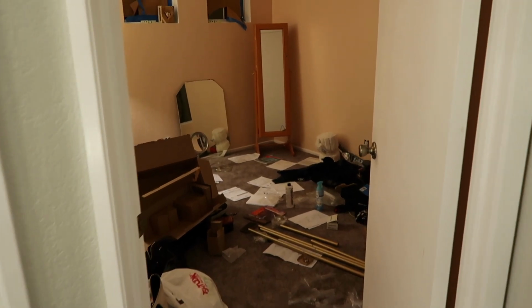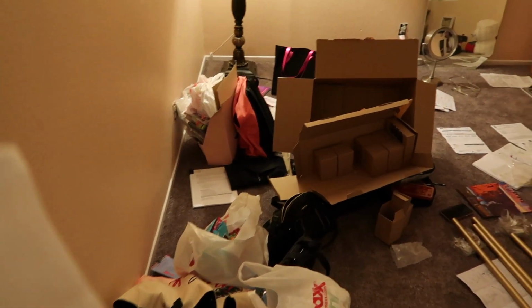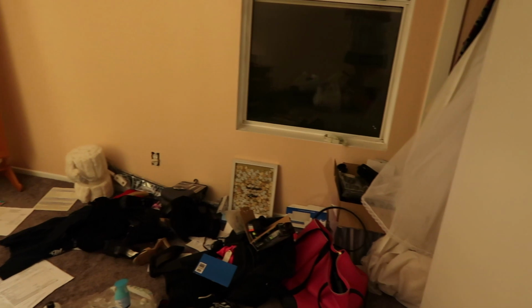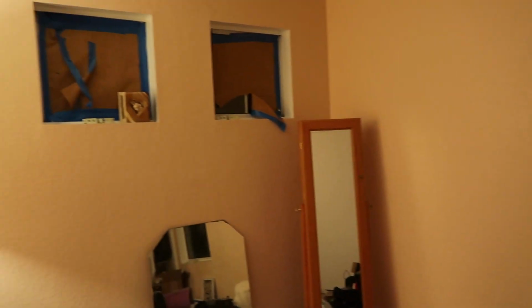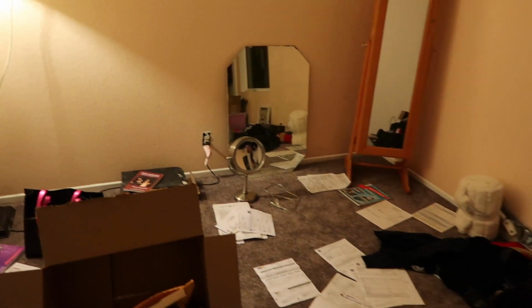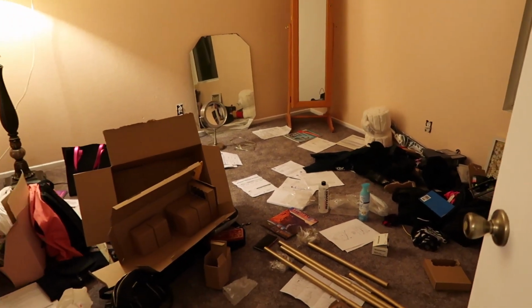So this was her nursery before it was her nursery. We had just moved in, so that's why it's so messy. All we had done to this room was paint it and then put everything in here. So it's missing closet doors. It doesn't have any kind of curtains on any of the windows. The carpet is new, so we got the carpet done and the walls painted, but that was it.